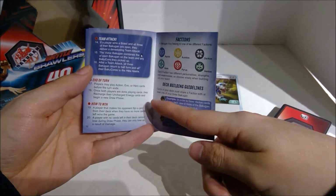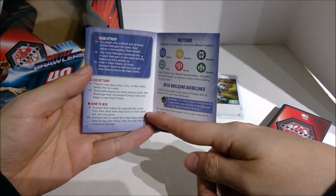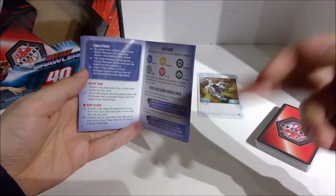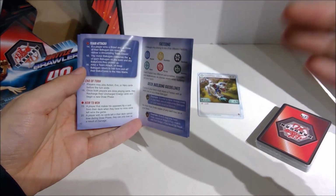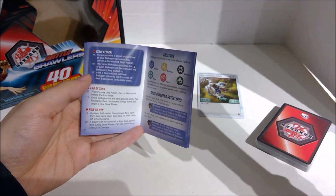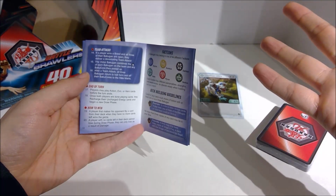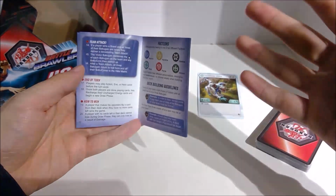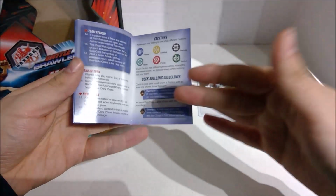And like I said, if you make your opponent flip a card from their deck when they have no more cards left, they win. So that means if they have 2 cards left, you do 2 damage. They're not dead yet. You have to hit them when their deck is empty, basically. If you did 3 damage and they had 2 cards left, that would be enough to win the game. You also can't lose by drawing a card if you have no cards left. It's only by doing damage you can win the game.